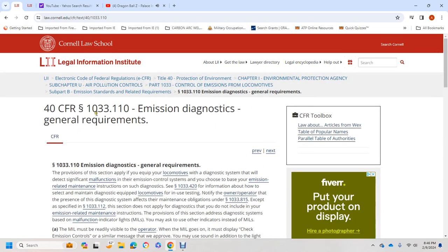Alright, that was Title 40 CFR 1033.110, Emission Diagnostic General Requirements.